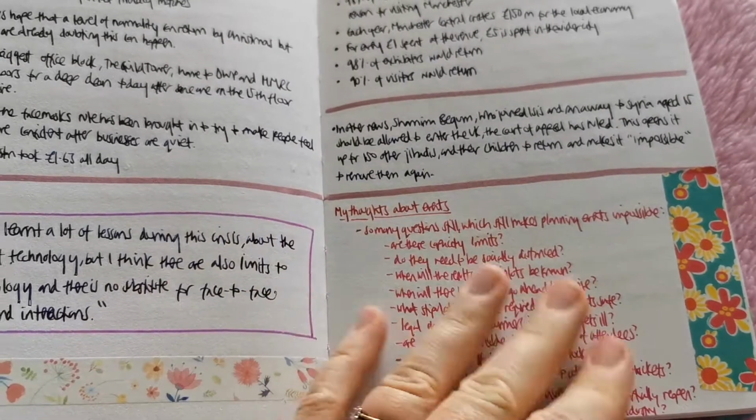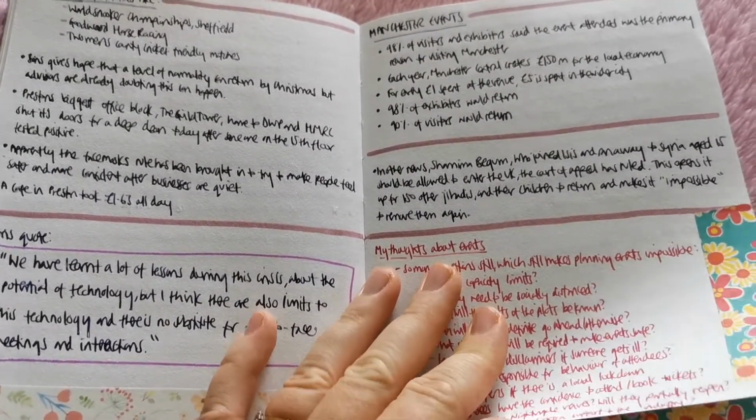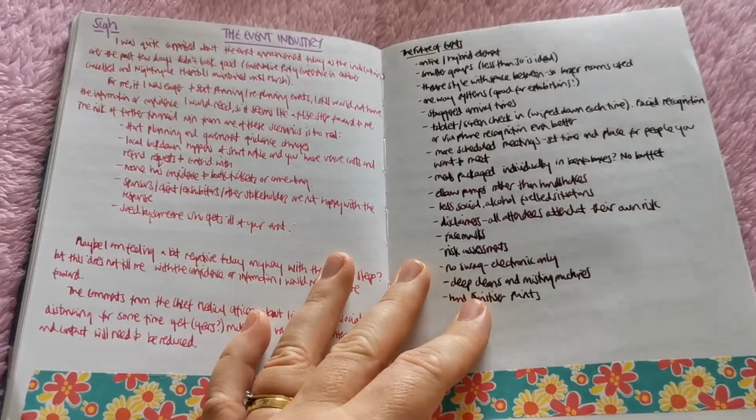So I was just putting some thoughts down. Obviously, it makes it really difficult when you're planning events. You don't just plan it and it magically happens the next day. Obviously, it takes a lot of time. So obviously, a lot of things on my mind.